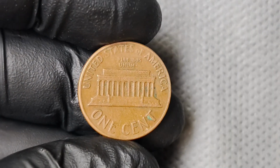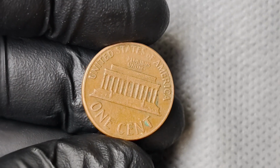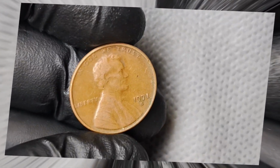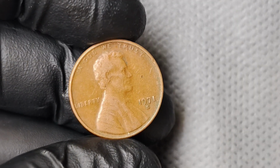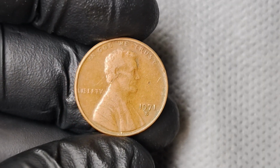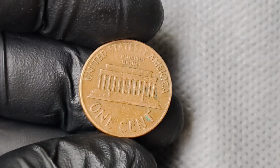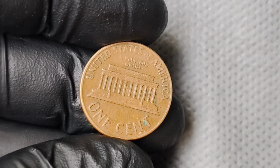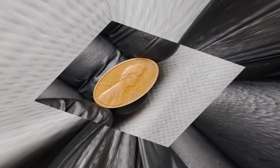And the reason why? It's hidden in the tiniest detail, invisible to most eyes, until you know exactly where to look. It all began in San Francisco in 1971. The mint was producing millions of proof pennies, perfectly polished coins meant for collectors. But in that massive sea of copper, something strange happened. A small batch of coins left the mint with a flaw so rare that only a handful are known to exist today. And those few surviving coins are now among the most valuable pennies in American history.